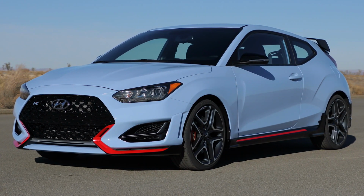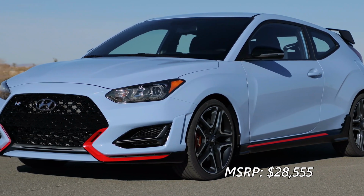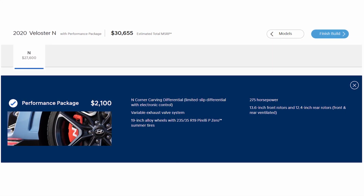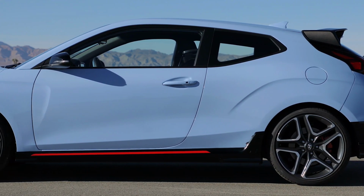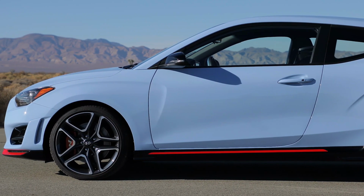It looks really nice. So the Veloster N starts just under $30,000, at around 28 something, and it has 250 horsepower standard. Now, if you go up to the performance package option, which is the only package you can get on this vehicle, it adds another 25 horsepower. It also adds, from the 18-inch wheels you get standard, 19-inch wheels with summer tires. It also gives you an electronic limited slip differential in the front, and variable valves for the exhaust, so you can change the way the exhaust sounds. I think it's a pretty good upgrade for $2,100.